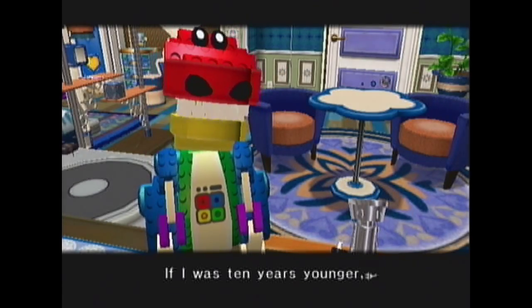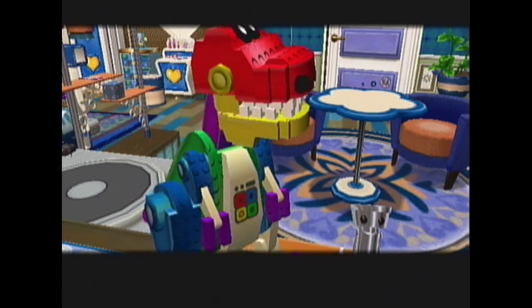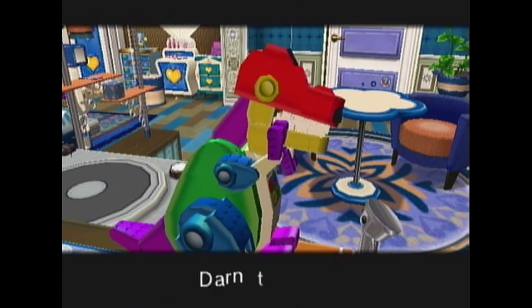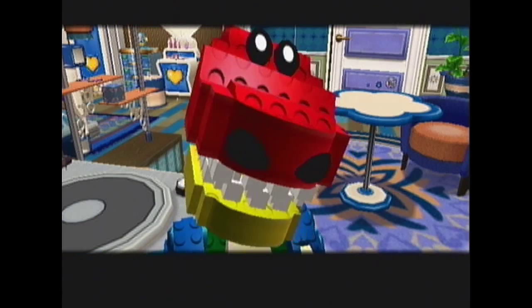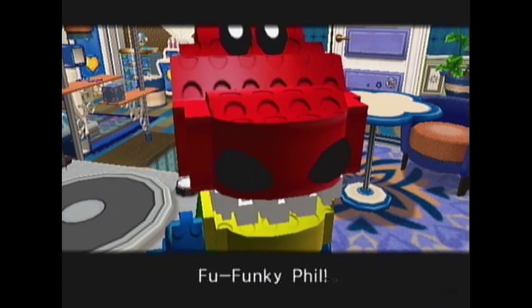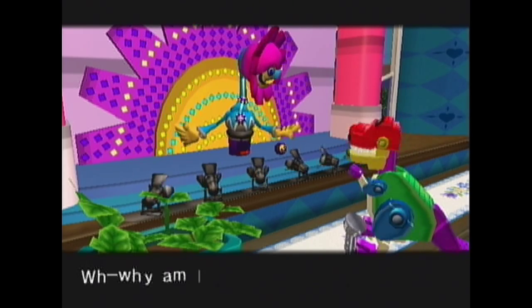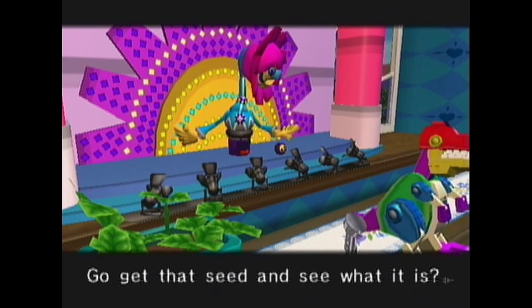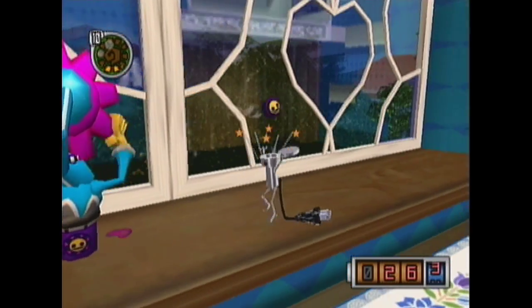Funky. Aw, seems old Dinah has a little crush on him. If it wasn't obvious before. Yes, I will agree with you. Oh gee, thanks. A gold seed. Okay, boss. So I guess we got a seed. A funky seed.